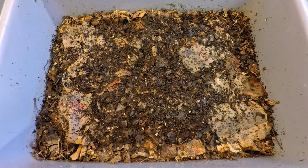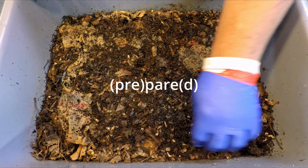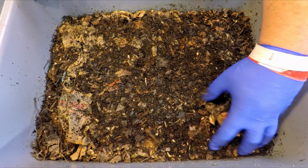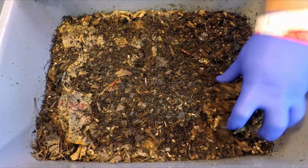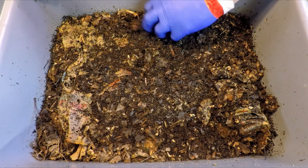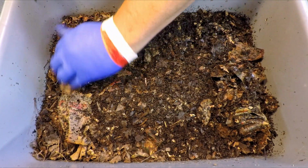Be right back. Well, to supplement that pear, I got a couple other things we can include. I got my prepared bedding. That's always a nice thing to include with the feeding. And I've got my grit, pulverized eggshell in my case. And I've also got my worm chow. So if it looks like putting that pear in all by itself seems like maybe a little bit too little, we can always drop in a little bit of extra food in the form of worm chow.